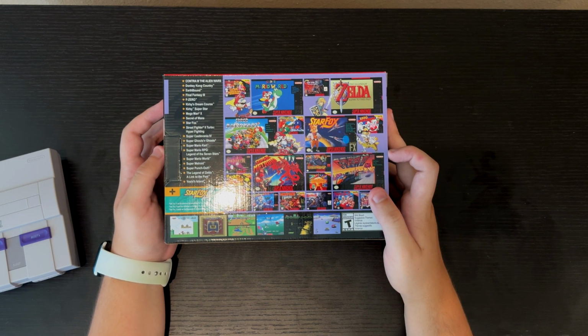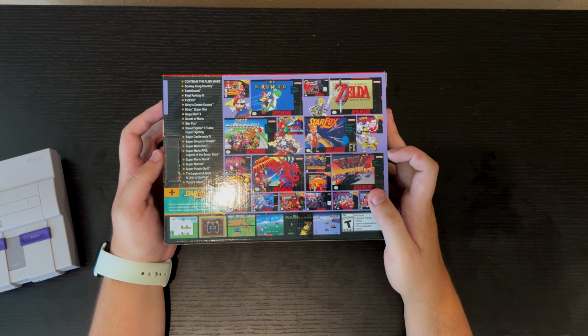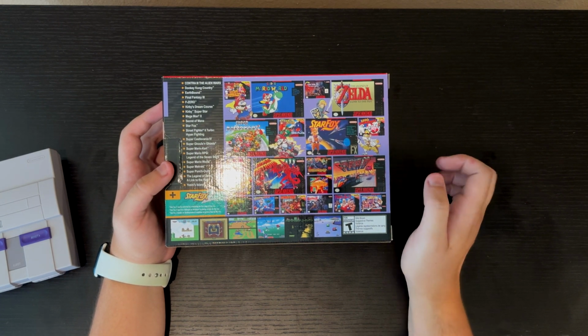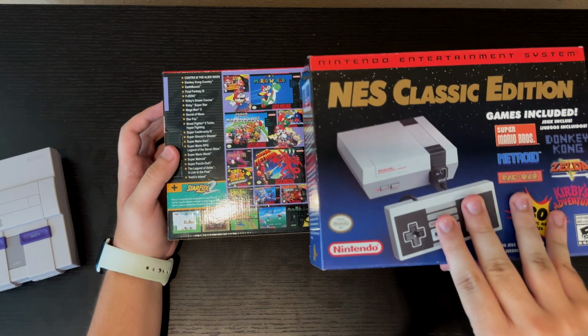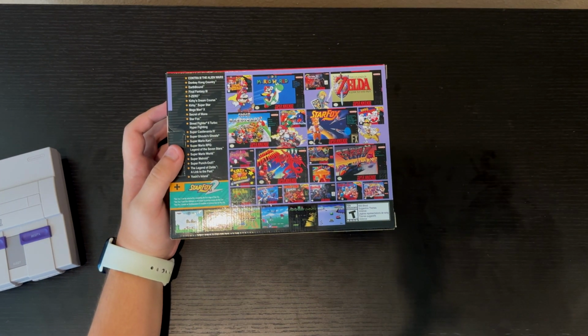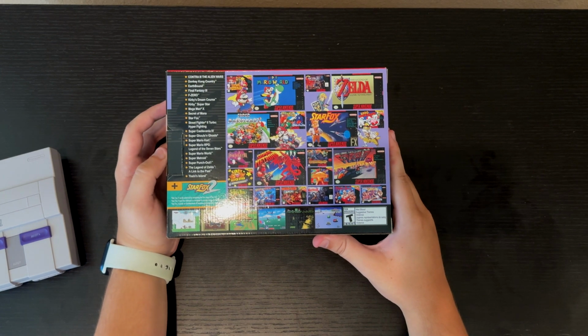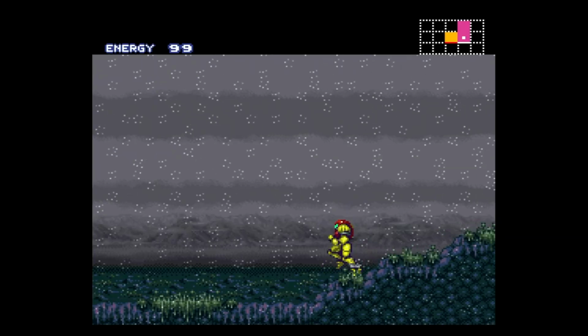Super Mario World, of course, classic. It would have been cool if they had Super Mario All-Stars, but I feel like it would have been kind of weird to have that since they already have an NES Classic Edition. It's like, why are you making the NES games on the Super Nintendo version? Would have been cool, but I understand why they wouldn't put that on here. It does make sense. Super Metroid, of course.